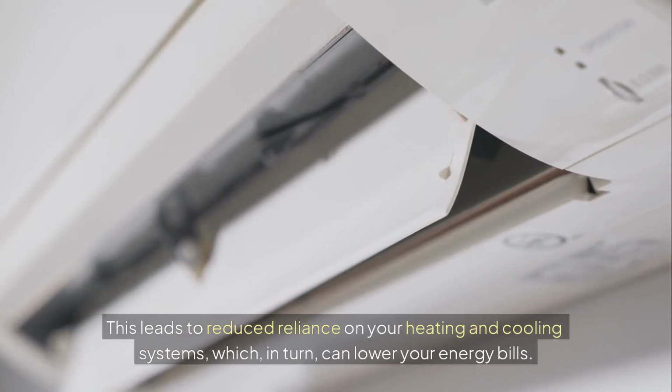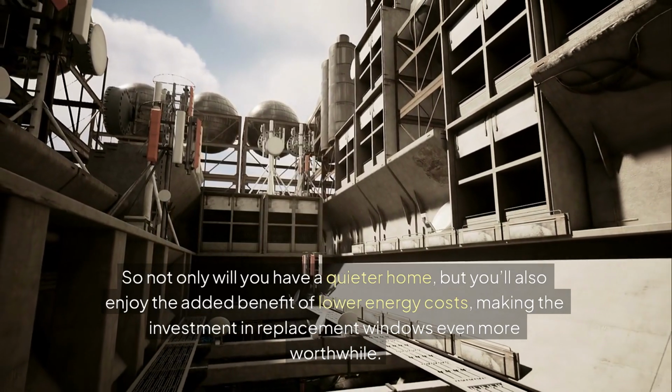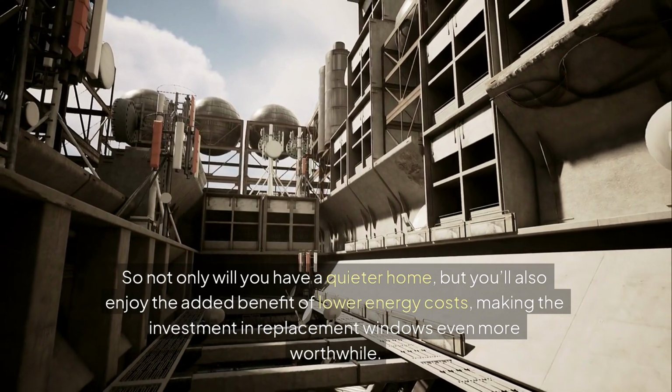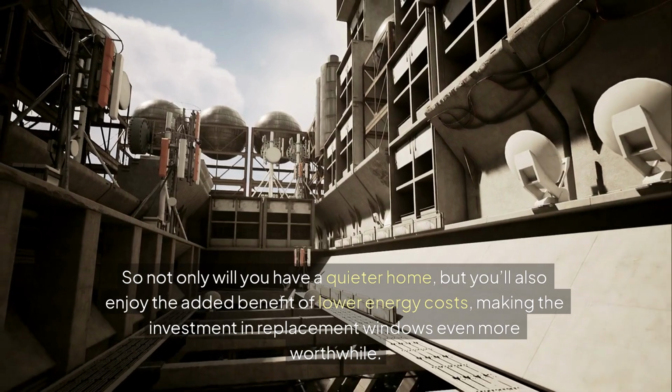This leads to reduced reliance on your heating and cooling systems, which, in turn, can lower your energy bills. So not only will you have a quieter home, but you'll also enjoy the added benefit of lower energy costs, making the investment in replacement windows even more worthwhile.